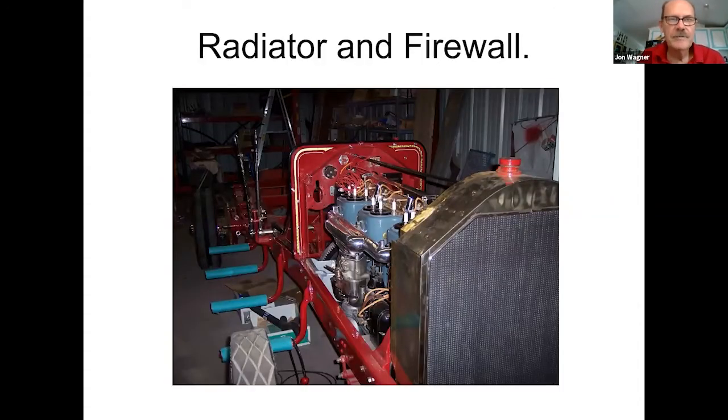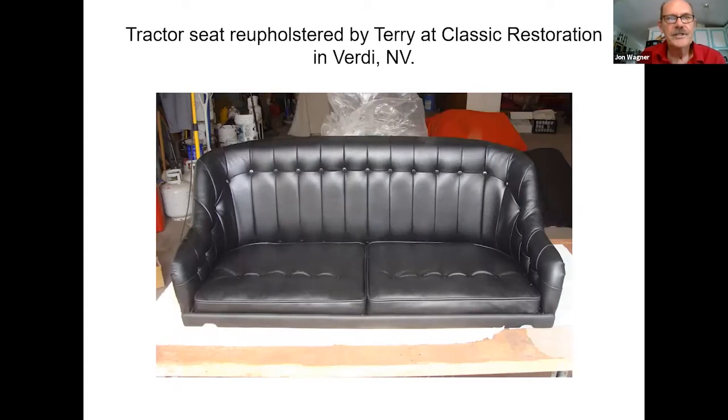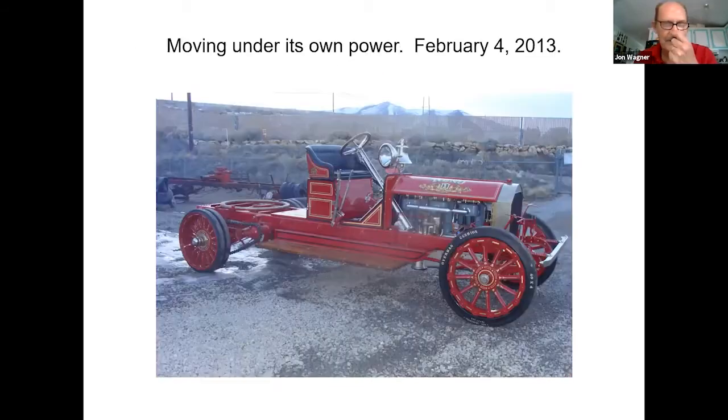Here's another picture of the engine compartment with the firewall and the radiator installed. Here's the seat. It's made out of a single piece of cowhide leather, steer leather, and it was reupholstered by Terry at Classic Restorations in Reno, Nevada. Again, we're very happy with the work he did.